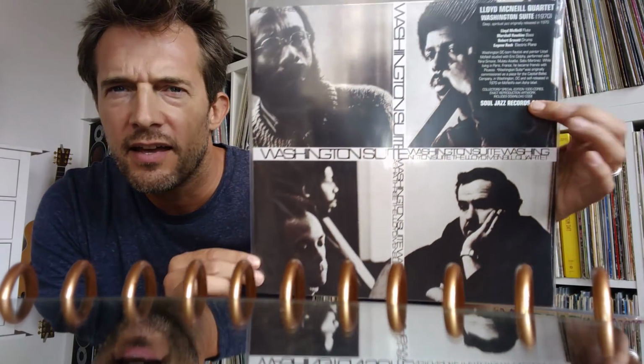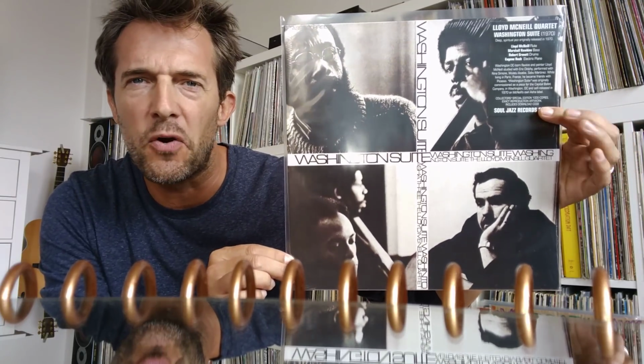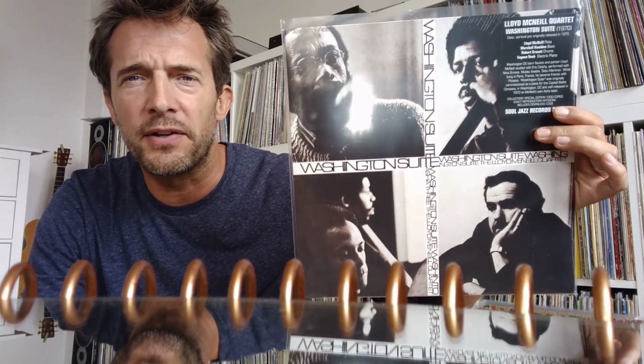It's the Washington Suite, Lloyd McNeil Quartet. That's the baby, which I obviously highly recommend. I haven't listened to this for a month at least, and I put it on today and I was like, I need to show this one again. So that will be my non-famous record for today.